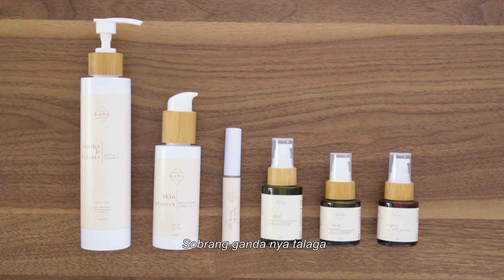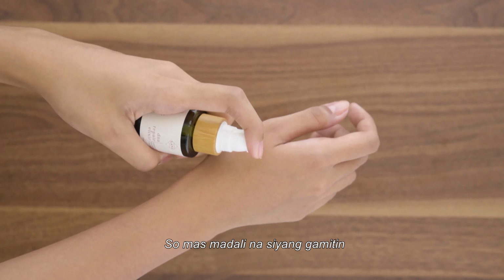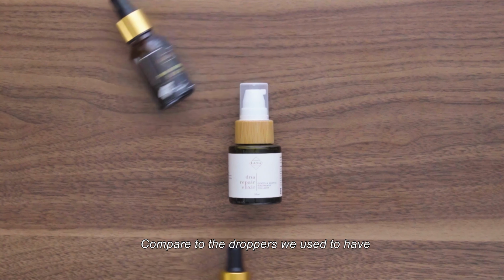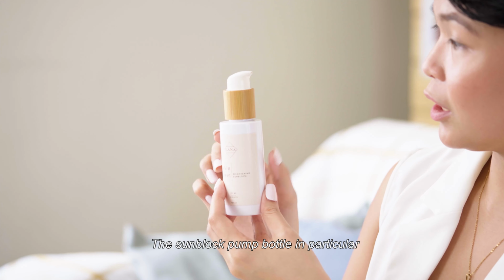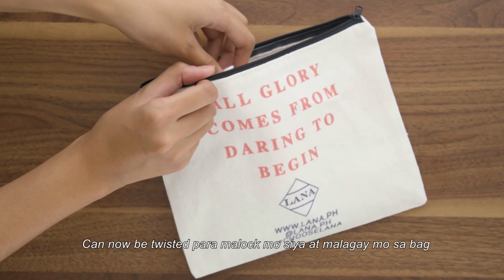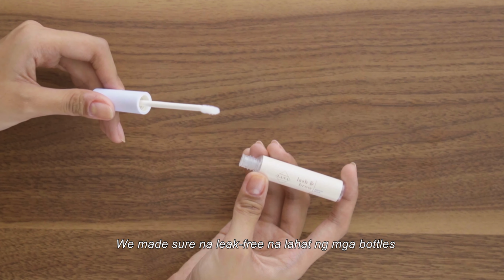Sobrang ganda niya talaga! Lahat na rin pump bottles, so mas madali na siyang gamitin and it's more sanitary compared to the droppers we used to have na prone to contamination. The sunblock pump bottle in particular can now be twisted para malock mo siya at malagay mo sa bag. We made sure na leak-free na lahat ng mga bottles.